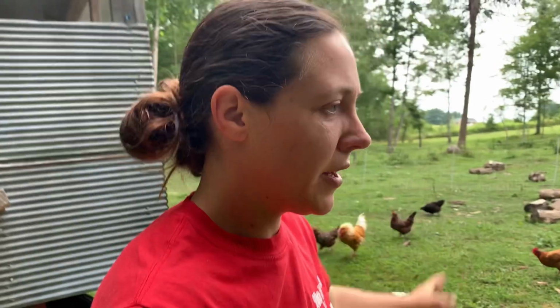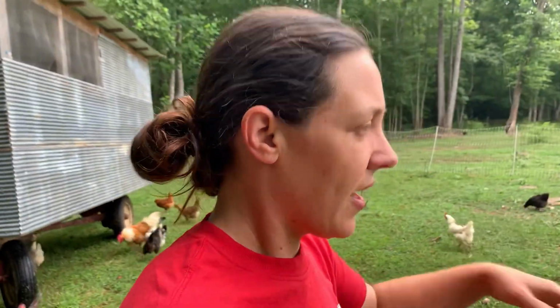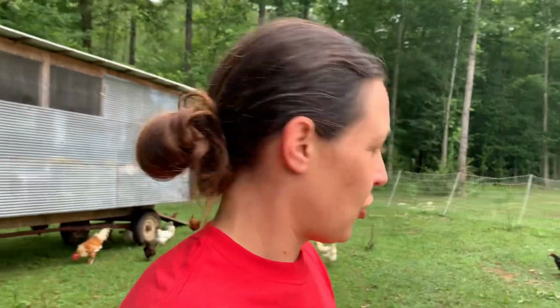Our netting is electrified. So we always make sure we run it along the edge of the electric fence down here in the pasture. So anything that tries to get in, coons or whatever, get shocked and turn around and go the other way.